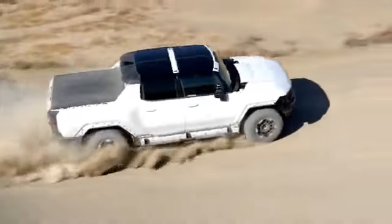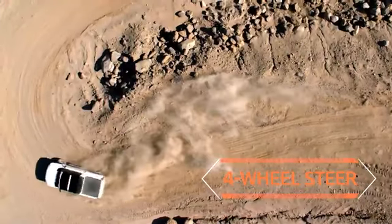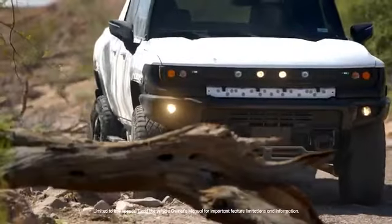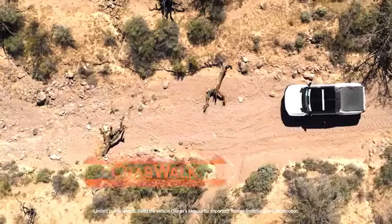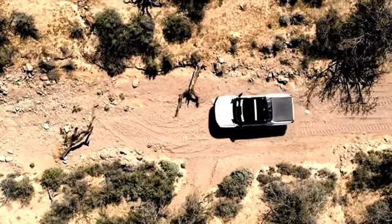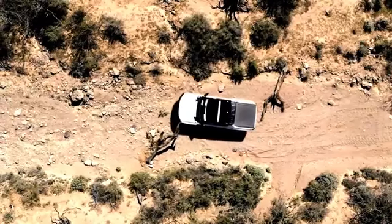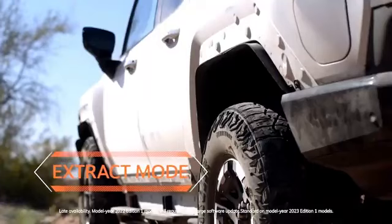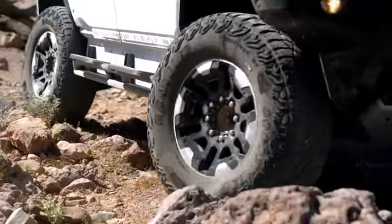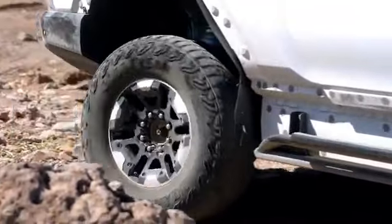Customers will be amazed by the Hummer EV's available four-wheel steering. During our testing, as I'm driving through the desert, it helps the vehicle feel incredibly maneuverable and nimble. And during low-speed off-road testing, the available CrabWalk feature has been great to experience in action. Being able to turn the front and rear wheels at the same angle up to 10 degrees and maneuver the Hummer EV diagonally around obstacles is incredible. Coupled with available extract mode, which raises the vehicle's suspension height approximately 6 inches, the Hummer EV can confidently negotiate challenging and highly technical off-road situations.